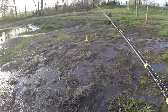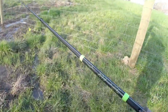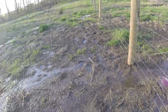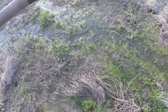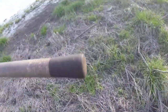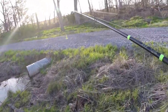Oh, great. I don't know if I can get through here without getting... Oh, God. It's not electric, is it? No, it's not. Oh, God. Oh, no. Oh, God. I'm sinking. Oh, shit. Oh, God. Okay. Okay, so I'm way too fat for that stuff.